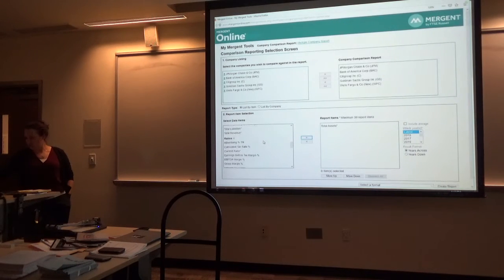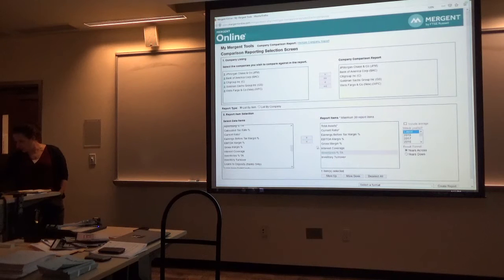What other ones? Keep going down. Current ratio. Earnings before tax. EBITDA margin. Gross margin. Interest coverage. Inventory turnover. Get rid of that one. Loan to deposits. Long-term debt to equity. Let's just throw in the long-term debt to equity.